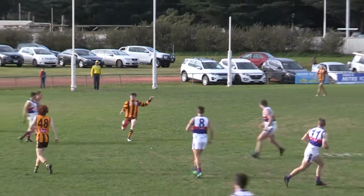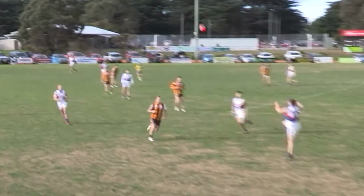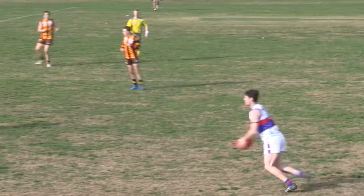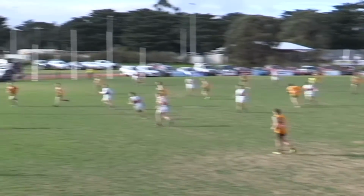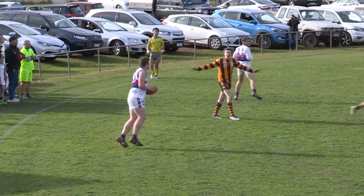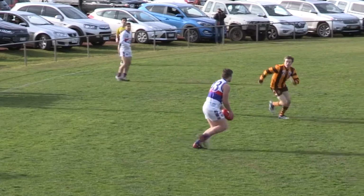He's looking at his options. Goes towards centre wing. Oh, short kick, that was poor. Jeez. Ends up in the hands of Kelly. So the ball's going to come straight back again. So Kelly from the centre wing goes back into the half-forward line. Yates is there. Perfect opportunity to put a knee in there, I would have thought, but just a little bit slow in reaction. Yates takes the mark.